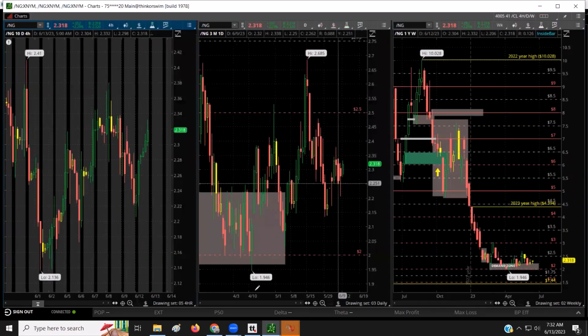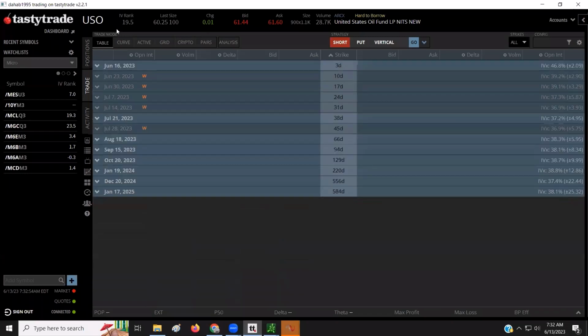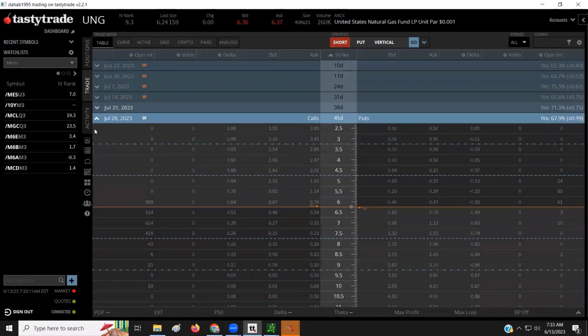Let's look at the stock ETF for energy of natural gas, UNG. Again, are you contrarian, bullish? Then let's look at the bullish strategy. Closed at $6.24, the nearest 45 days, right there, 28 July. Let's open up the option chain.